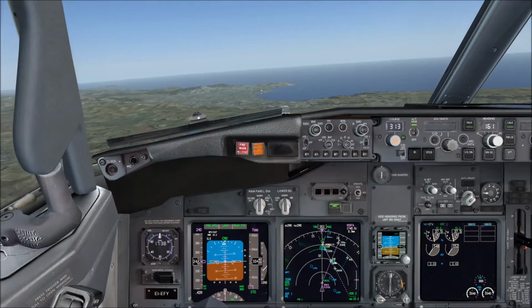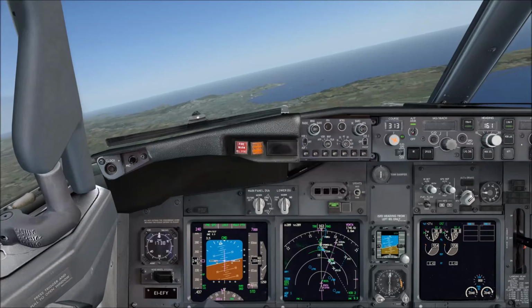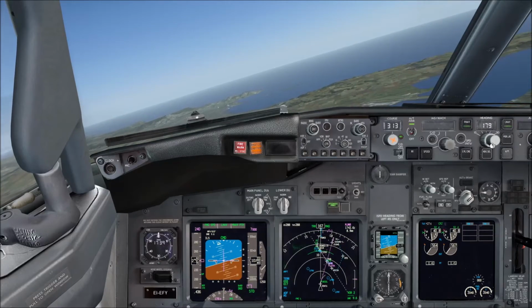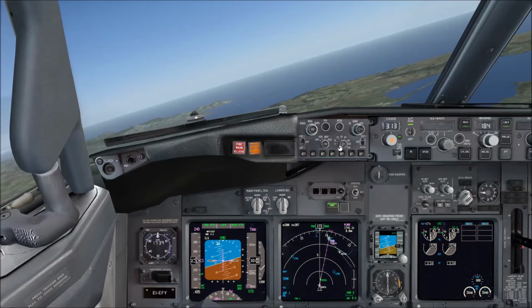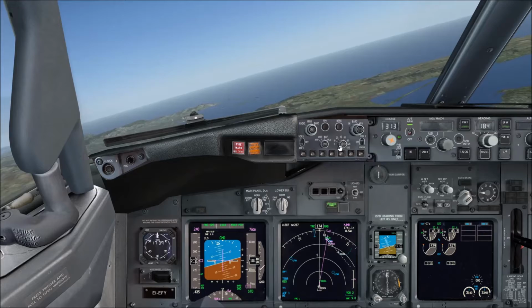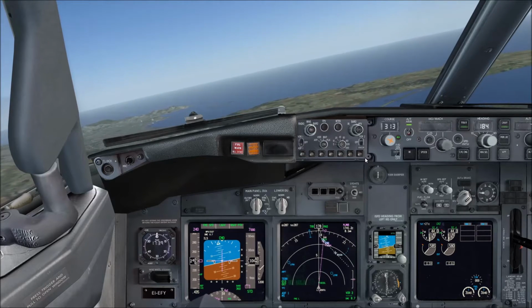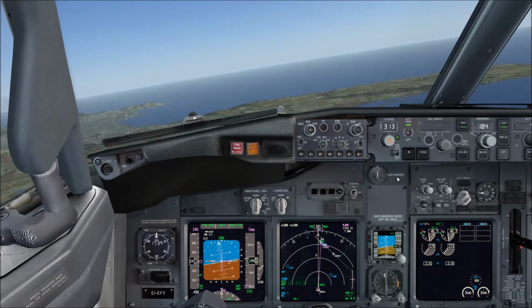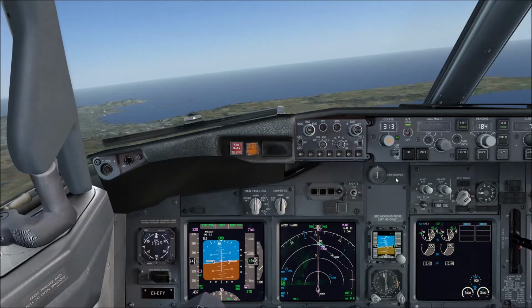So we are approaching waypoint VENTA, then turning right towards Mike Juliet NDB and the airport overhead, and then flying towards the sea. So I'll start reducing the speed to 220 knots fairly soon. There's no speed restriction at Mike Juliet, but I want to be ahead of the game a little bit and reduce the speed a bit earlier.